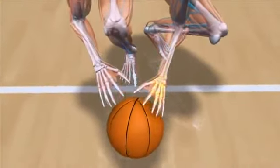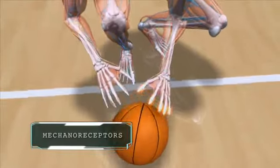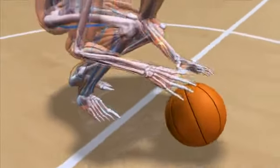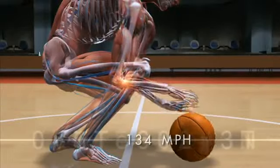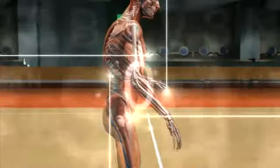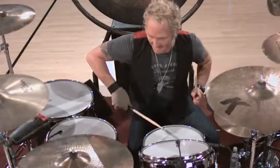When Jared's dribbling, thousands of nerve endings in his fingertips, called mechanoreceptors, send electrical impulses flying to his brain and back at 134 miles an hour. You're gonna be put in a different situation while you're in the game, so you gotta always practice for everything, and that's one of the things I actually practice. I've never seen my hand speed that fast. That was totally cool to see that. You know, I had no idea that was even possible.